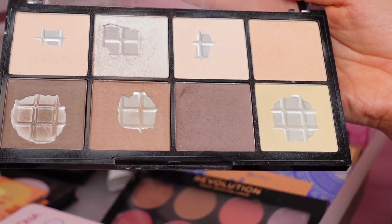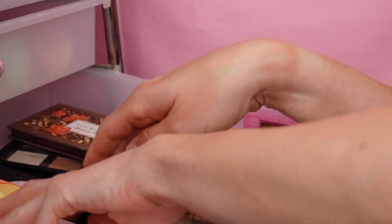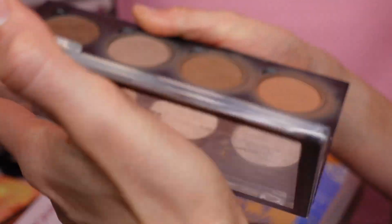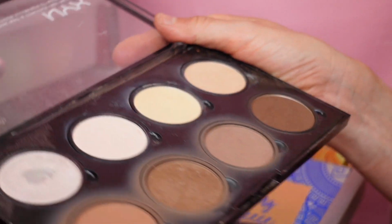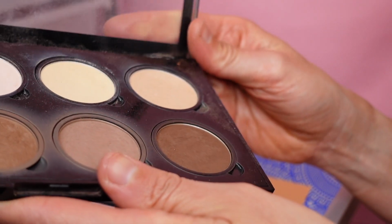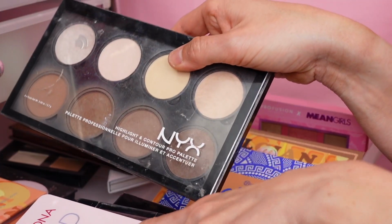I love this sculpting palette. It's a Revolution Pro contour palette. I love it. The same thing with NYX. Very similar to this, and I've been using it a lot as well. For some reason I prefer the Revolution one. I don't know, can't quite put my finger on it, and this one is broken too. See, I'm rough with my contour palettes. So yeah, these two are amazing.